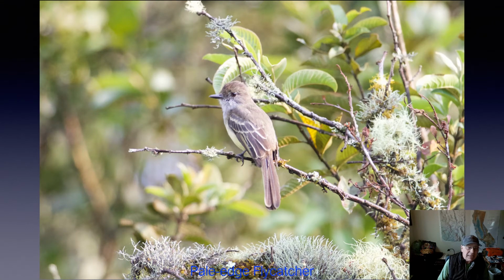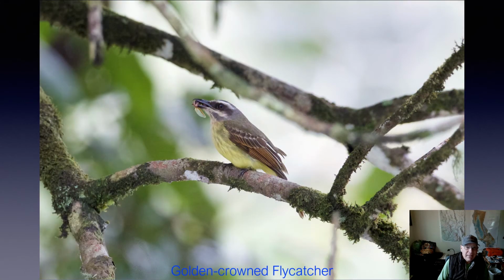Pale-edged flycatcher, golden-crowned flycatcher. These guys have a great vocalization. They sound like one of those little balls that you play with a dog, and it says squeaky, squeaky, squeaky. That's how they sound. So they're easy to find in the forest area because of their call.